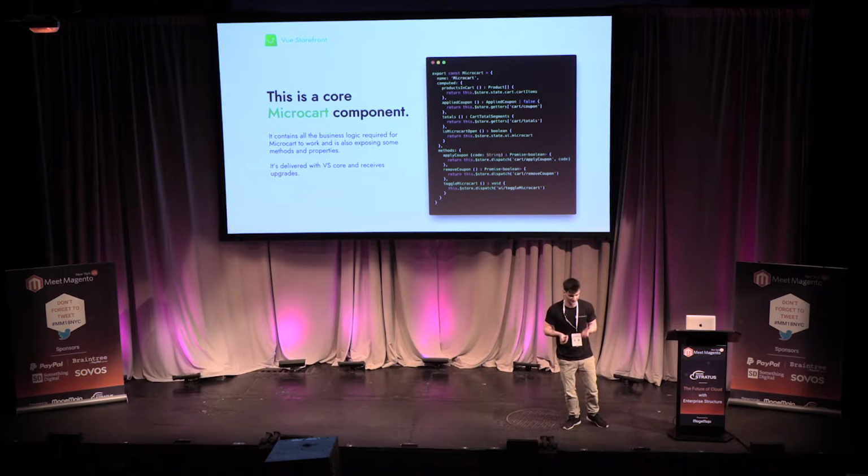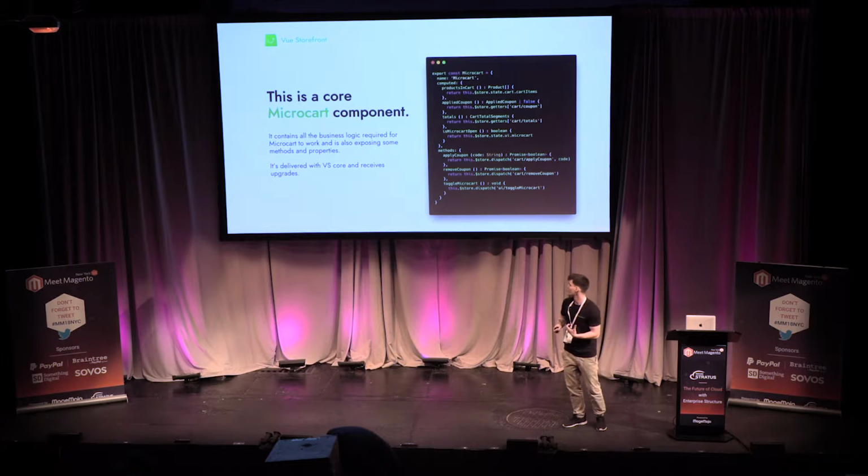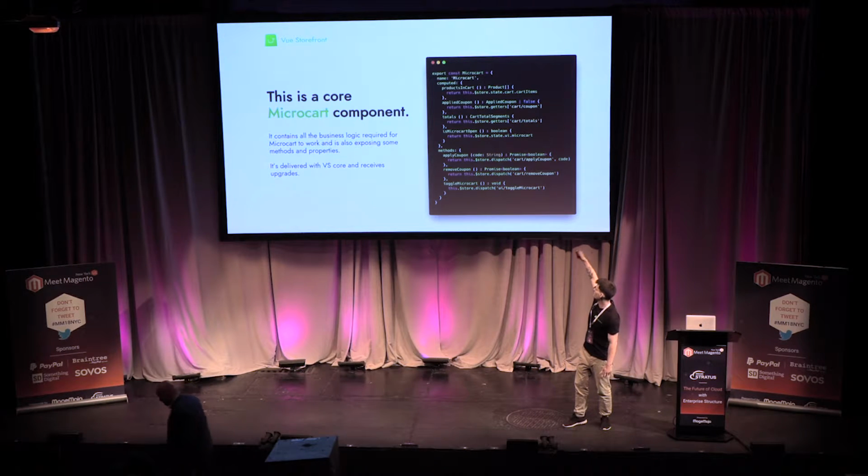OK, so let's start with an example. Let's say we want to make a microcart component in our application. In our Vue Storefront core, we don't only have logic required for the shop to work, but we also have logic required for all the components to work. So given that, let's have an example of making this microcart component. This is a core microcart component. For those who don't know Vue.js, in here we are speaking with our Vuex, which is a Flux implementation, which is a state management pattern.